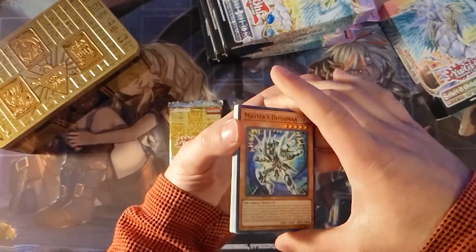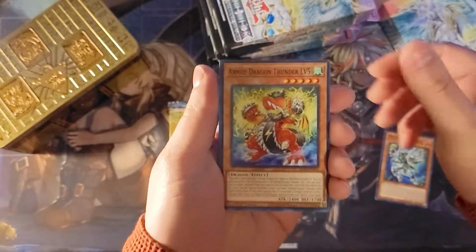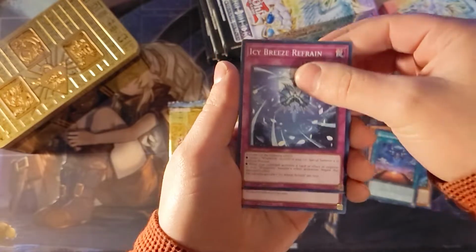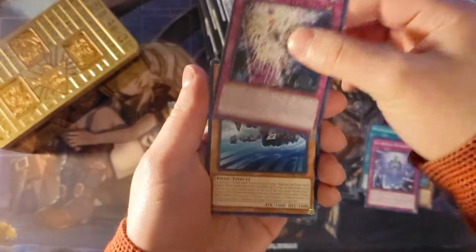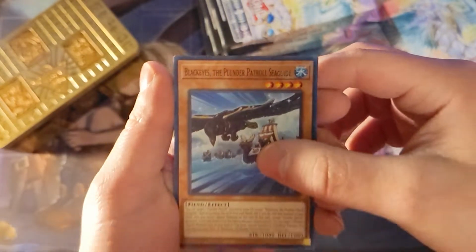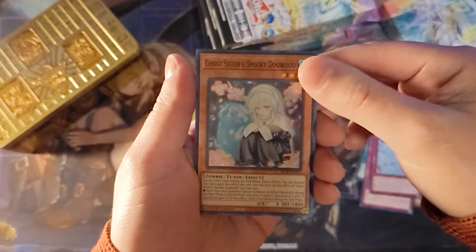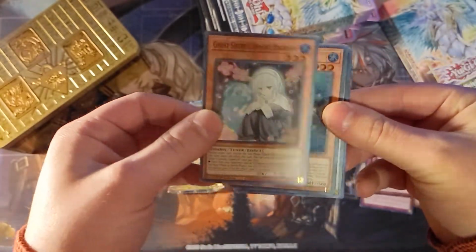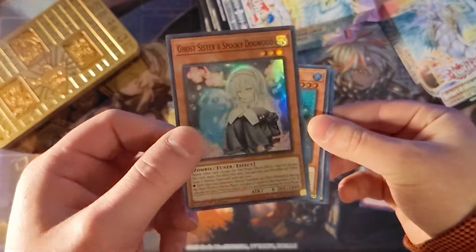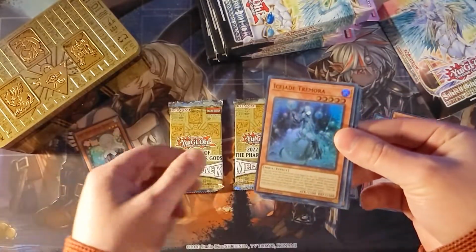There we go. So we got Master's Diploma, Armed Dragon Thunder Level 5, Bee Trooper Landing, Icy Breeze Refrain, Magic Key Unlocking, what the heck? Black Eyes, it's Plunder Patrol, okay. Majestic Mirage, Ghost Sister and Spooky Dogwood, that's actually not a bad pull. It's the first holo. In each of these packs, you get 2 holos, 2 ultra rares, and 1 secret rare. So our first one is Ghost Sister and Spooky Dogwood, not a bad one.